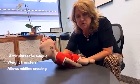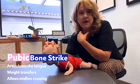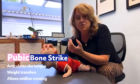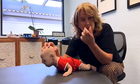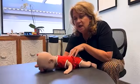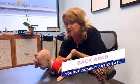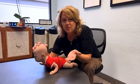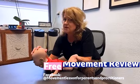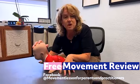That pubic bone strike is so important because that's also what brings the tongue out and the articulation there. So again, if you're not seeing the raspberry at this point, when they're doing this, if you're not seeing that the tongue protrudes past the lips now because of the pubic bone strike. If it's just a back arch or a lack of midline, the tongue's still not going to come out. So there's a way of helping your child, right? But there's many ways of helping your child. We want right now the most efficient way because you don't have time to lose.